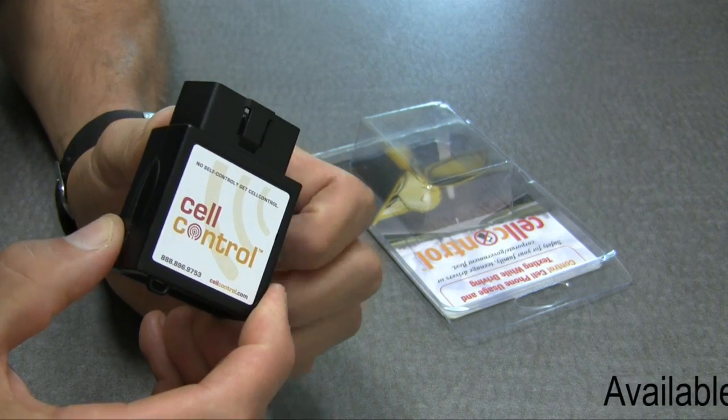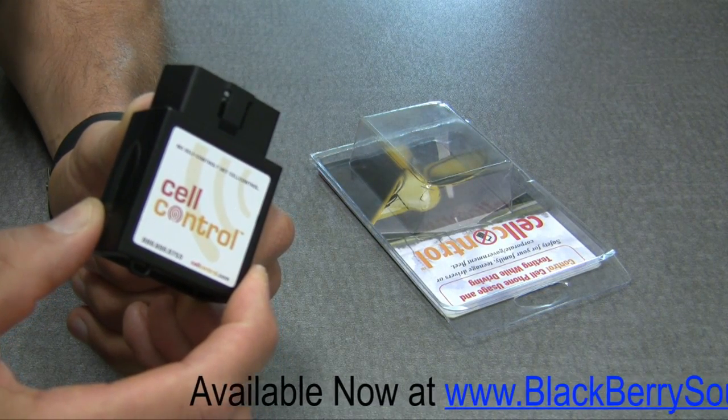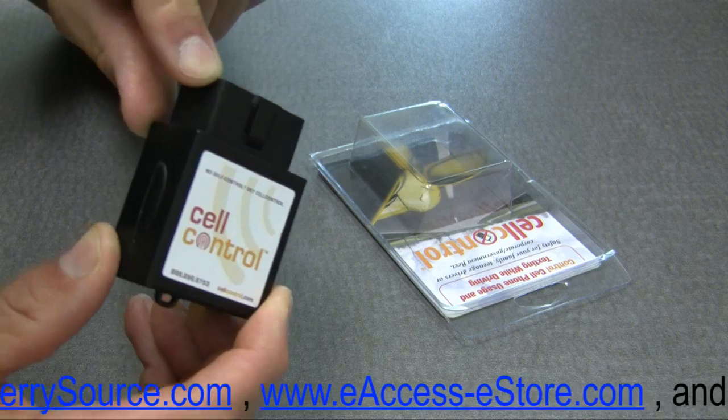This is a video overview on the CellControl onboard device. And this accessory is one that will actually save lives, and today I'm going to tell you why and show you how by using the device in my vehicle with my BlackBerry.